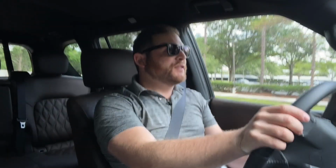And honestly, I think the Armada, unless you just really need the towing capability and you just want the cheapest thing in this class, I think you should just step down and get a Pathfinder or a Kia Telluride or something of that size. Or I think you're better off with the GM, the new Toyota Sequoia. Those are more expensive, but if you're going to be spending over $70,000 on a fully loaded Platinum Armada like this, there are better options for $70,000.